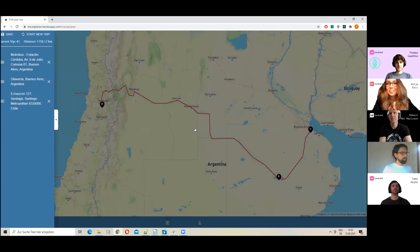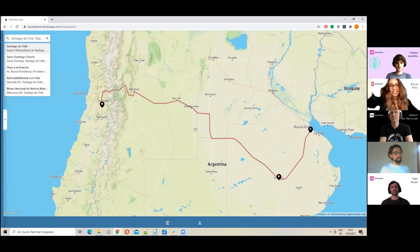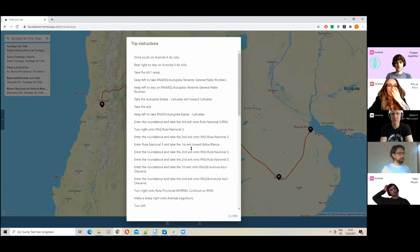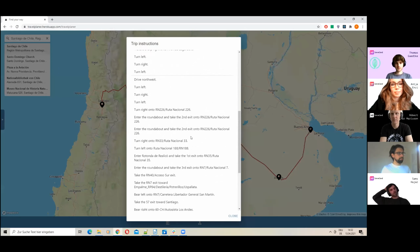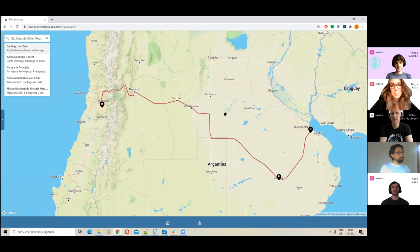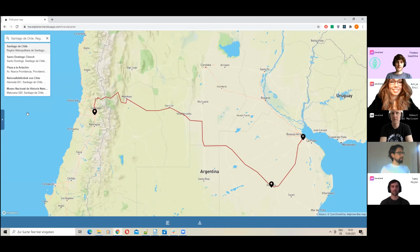So yeah, let's say we are good with that. Let's imagine we also want to have your own car in South America and go by yourself. You can also have your trip instructions here. So it gives you per stop, it is separated, and then you have at the end the very famous sentence, your destination is on the left, on the right. We all know that. Good, so I'm pretty happy with that.